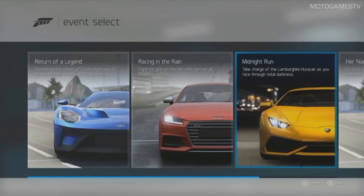All right, you want to try night racing? Yeah, let's do the night. Let's do it. I'm going to leave it to you. Got a few questions here on the Drivatar technology.